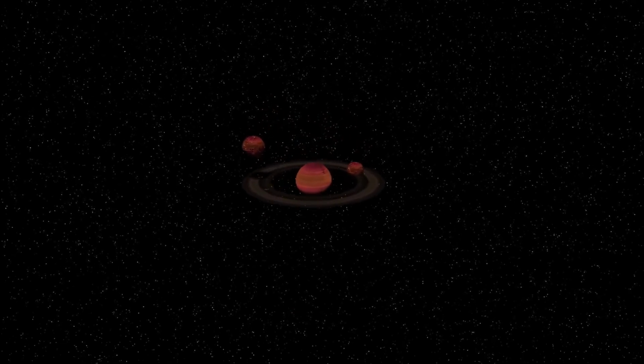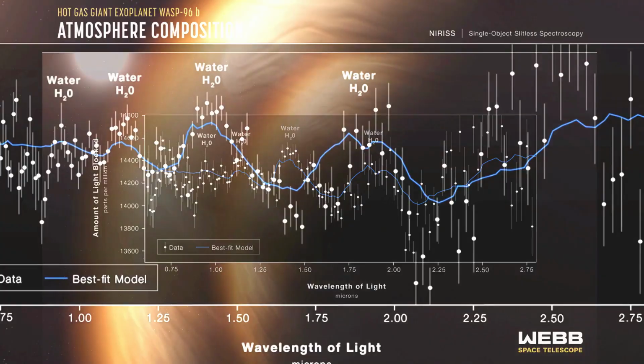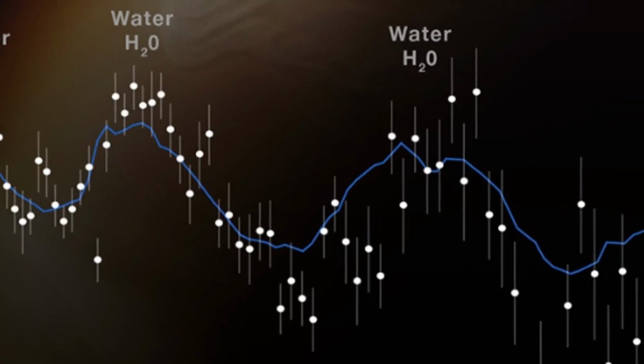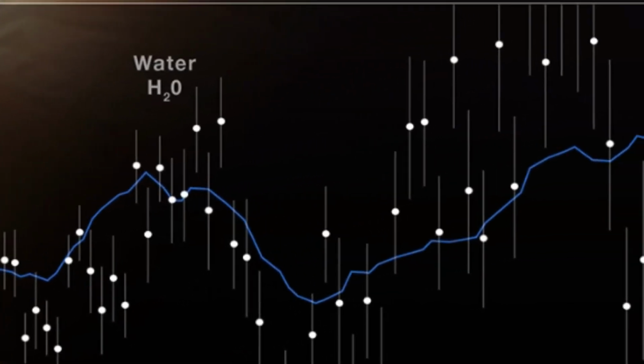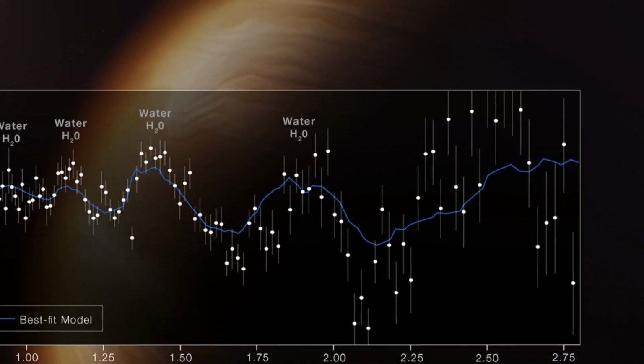This transmission spectrum can tell us a lot about the atmosphere of WASP 96b. For example, it can help us to understand the distribution of different atmospheric gases and how they interact with each other. It can also give us clues about the planet's climate and weather patterns.